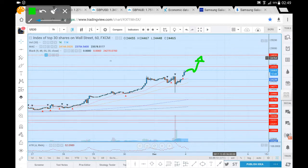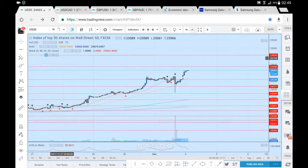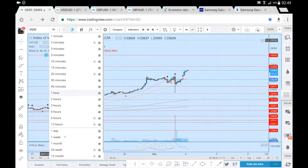This market is incredibly strong, so 24,830, possibly sometime this week or next week, unless we do see a dramatic turnaround in prices, in which case we've mentioned all the levels below that we will be keeping an eye on for potential bounces in the market. Now, we've mentioned all levels to the upside and the downside, and so we're just going to have a look at the higher time frames.